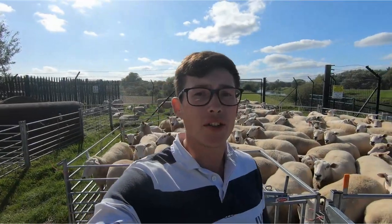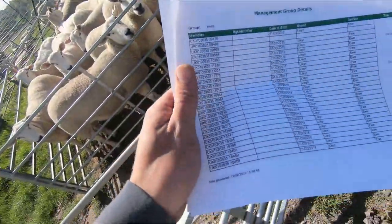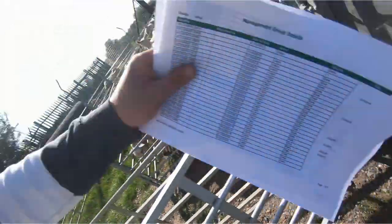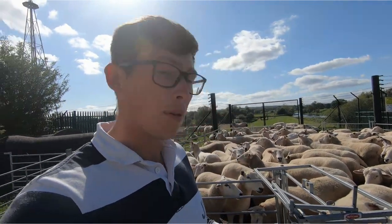So here we are next to the race. So the plan now is to obviously put the ewes into groups. I've got a piece of paper which tells me all of the ewes and the breeding, as well as suggested tups. So the first tup I'm gonna pick ewes out for is South from Indiana Jones. So we're going to pick 40 for him. Let's get to it.